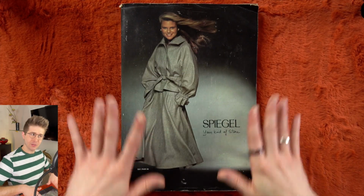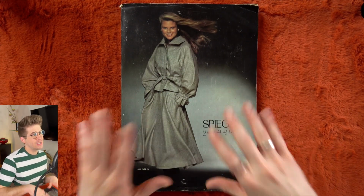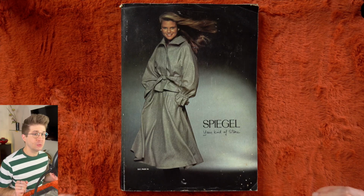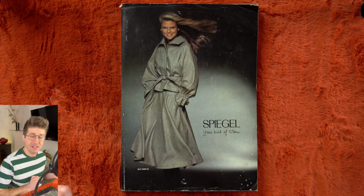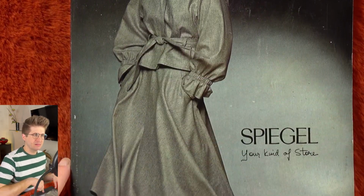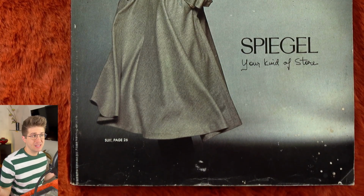Alright, so on the cover it is Christie Brinkley. She's injecting a little bit of sunlight and sparkle into what is otherwise kind of remarkably gray and drab. This is a suit, identified as a suit. At first I thought it was like a gray trench coat. No. So we have a jacket, kind of an oversized jacket with a big collar and a tie belt, and then a bias cut swingy skirt, matching fabric.